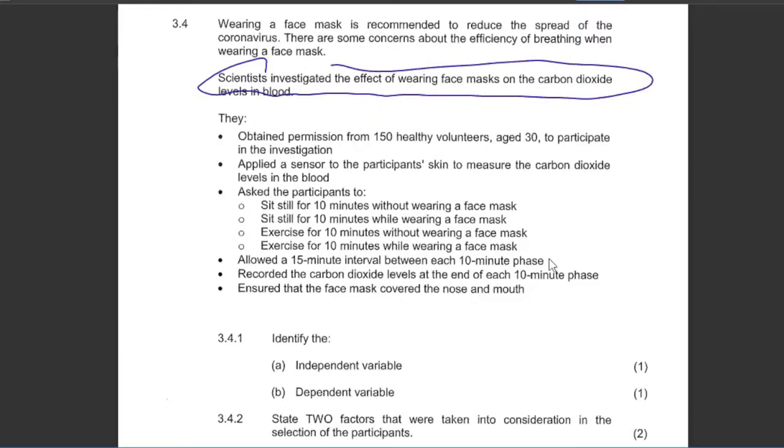Scientists investigated the effect of wearing masks on carbon dioxide level in the blood. So it means that the carbon dioxide level will depend on the wearing of the what? The mask. So carbon dioxide becomes the dependent variable and the mask wearing becomes the independent variable. So I think that one we have got it.